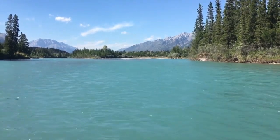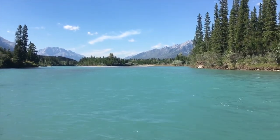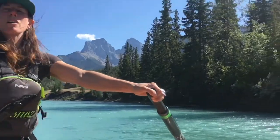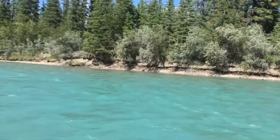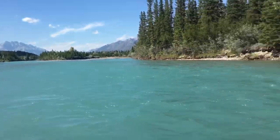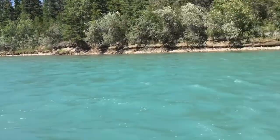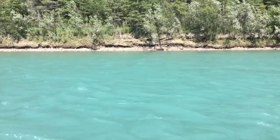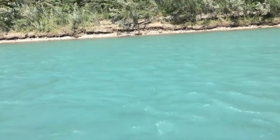Well, it's because they are limestone sediment ground down by the glacier, and all the lakes around on all those mountains and all those rivers, they all go into this Bow River, and the sediment, limestone sediment in particular, in the bottom of the water absorbs all the other color wavelengths and only reflects this kind of blue.